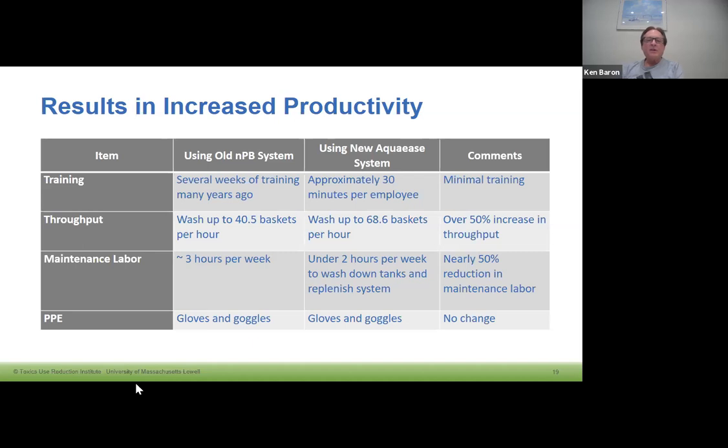Okay, 21 years ago, when we started using the MPP system, it took several weeks of training because there were a lot of buttons and doors to open, a lot of valves to operate manually. The new system took us about 30 minutes per employee, and there were only 4 or 5 employees we had to train, so there was nothing there. The throughput on the old system was about 40 baskets. On the new system, it's 68 baskets, so it's over a 50% increase in throughput. Maintenance labor on the MPP system was 3 hours a week, and it's just under 2 hours a week now, and that's just to clean out the system and replenish it with new chemistry and water.